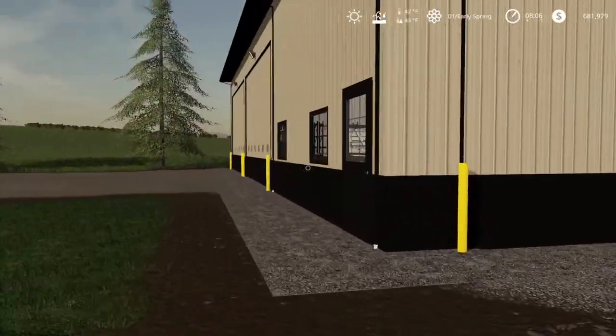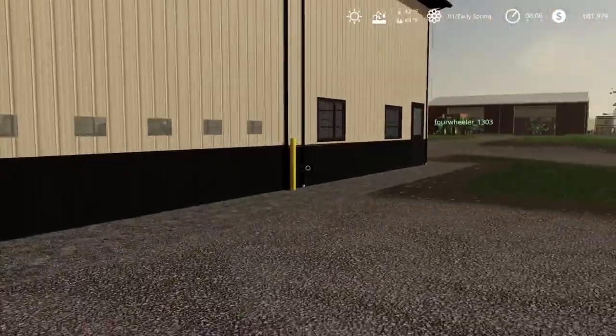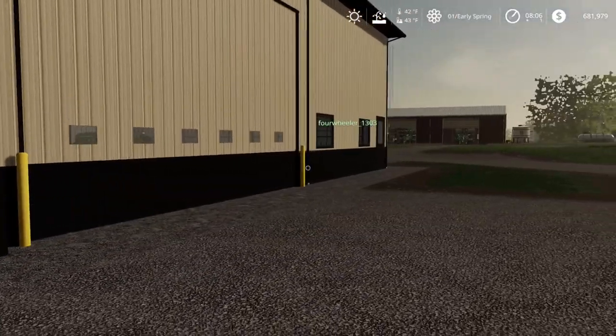Let me go ahead and open the garage. I'm heading out. Alright, I'll be over there in a few because it's the guy I'm buying the truck from.